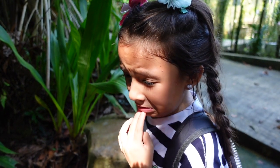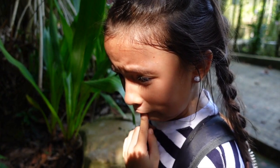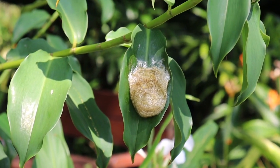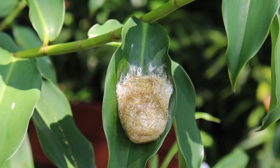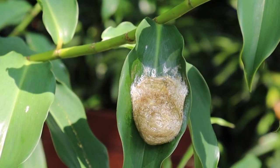I see tadpoles. Oh, is that a bad thing? Why? They turn into frogs. You like frogs? No. If you know what this alien-like looking blob is, please let us know. I've not seen anything like this before. You see, Aspen? I've got no idea what that is, but it's some sort of gunk on a leaf. A nest? That maybe, I don't know, I've got no idea.